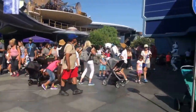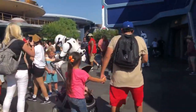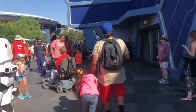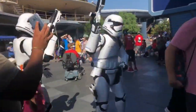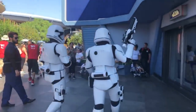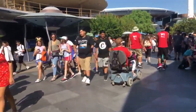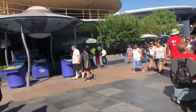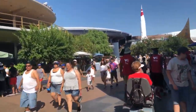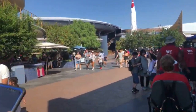We got stormtroopers on the loose, everybody. Uh-oh. Watch out, stormtroopers. Little boy got in trouble. Form a semicircle around the troopers and stay where you are. Please remain in place. We better get out of here. I don't want to get killed. That looks a little upset to me.